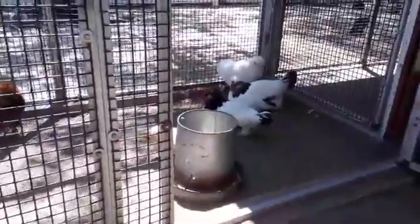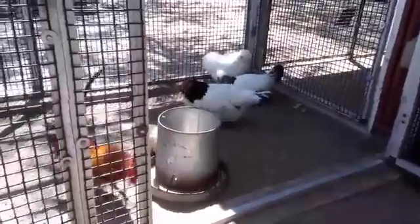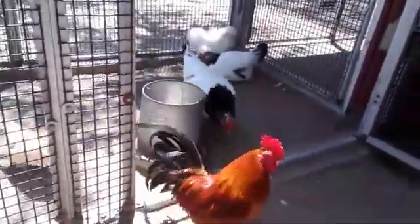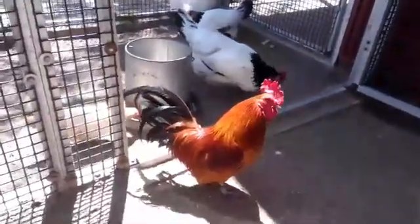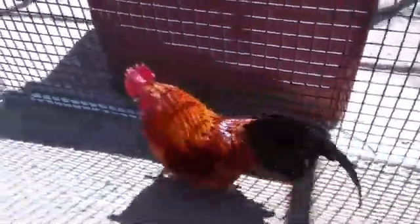Now, sometimes people don't think that chickens are very smart. However, you can train a chicken to do anything you can train your dog to do. It just might take a little bit extra time. Chickens are pretty food motivated though, so it makes them a lot easier. And again, this is one of those Nankin roosters that we have right here, known for those beautiful colors that they have.